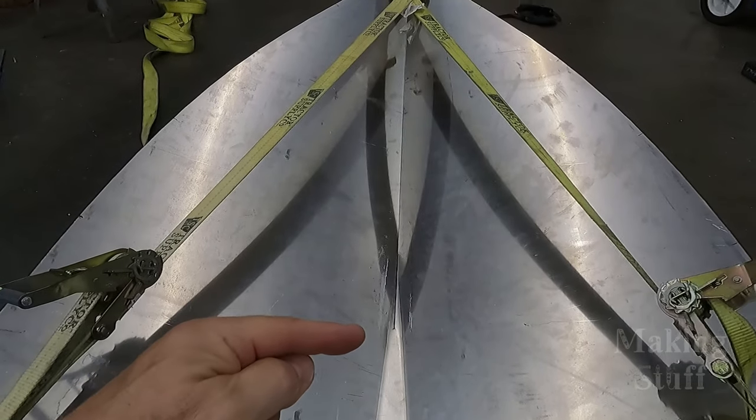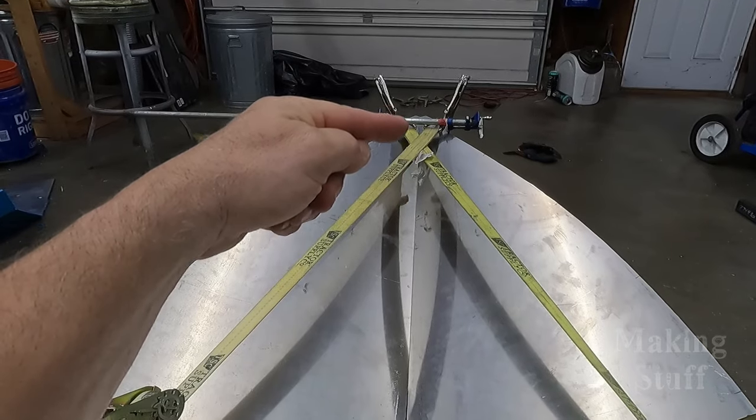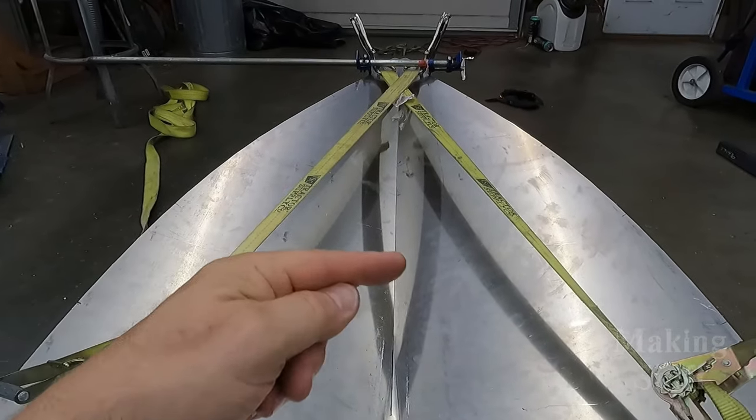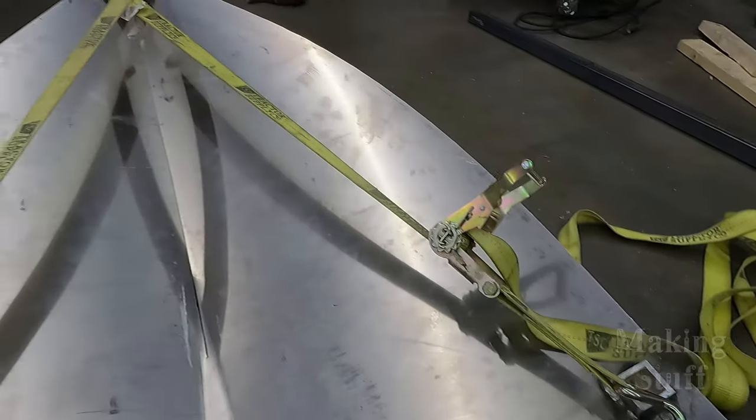Okay, so I'm very happy because, as you can see, the seam is 100% closed all the way up to the top. So now all I need to do is weld this support back in place, and I can continue the build process.